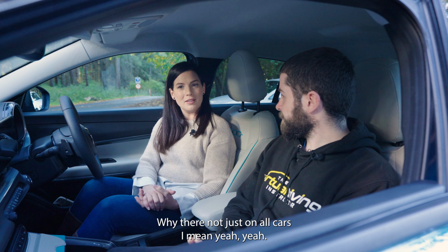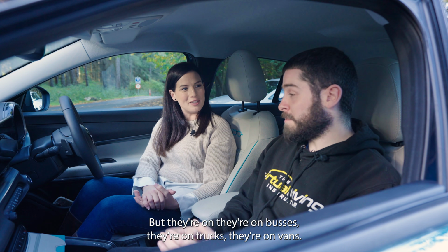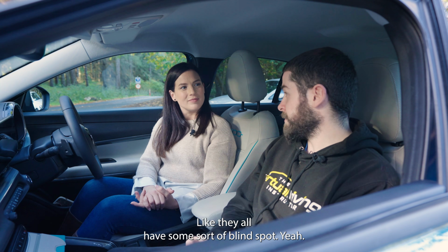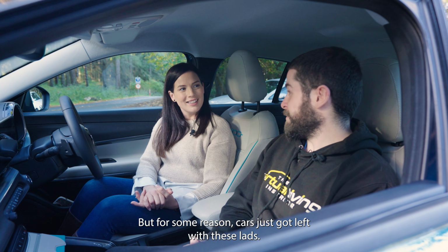I'm kind of amazed why they're not just on all cars anyway. Yeah, it makes so much sense. They're on buses, they're on trucks, they're on vans. They all have some sort of blind spot mirror, but for some reason cars just get left with these lads.